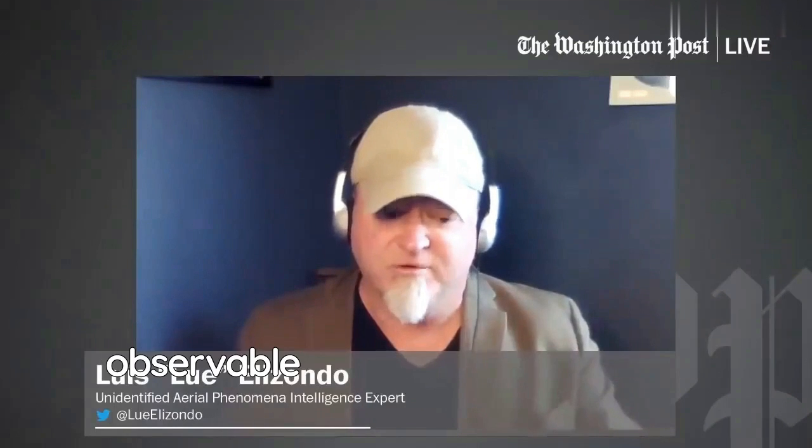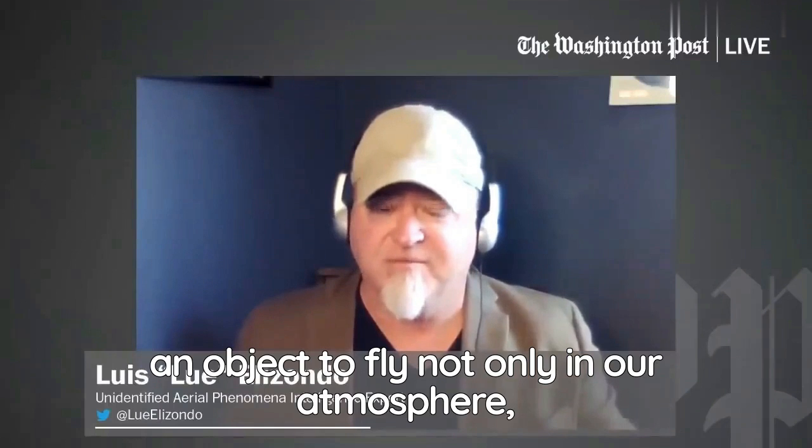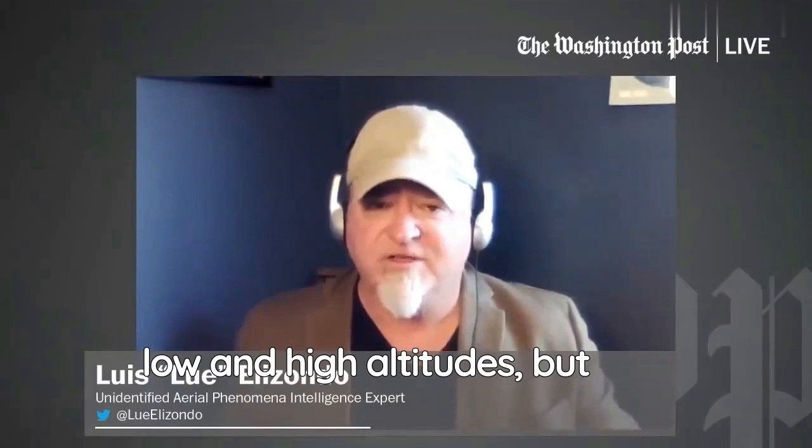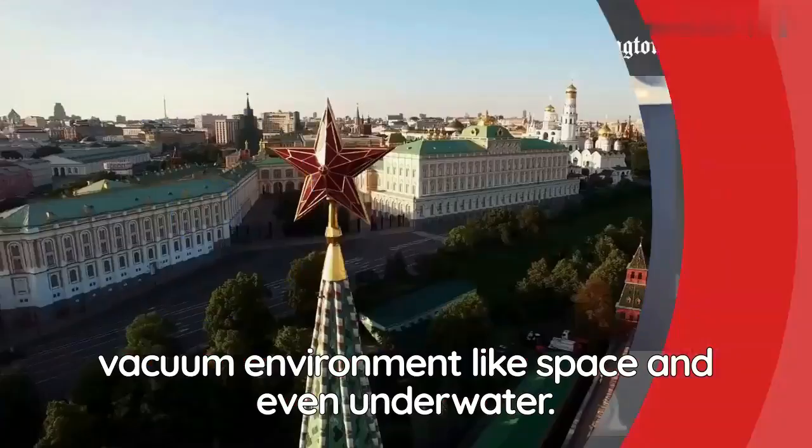And then the third observable is a bit like cloaking. We call it low observability. But the fourth observable is what we were talking about, and that's transmedium travel and water. The ability for an object to fly not only in our atmosphere, low and high altitudes, but also potentially in a vacuum environment like space and even underwater.